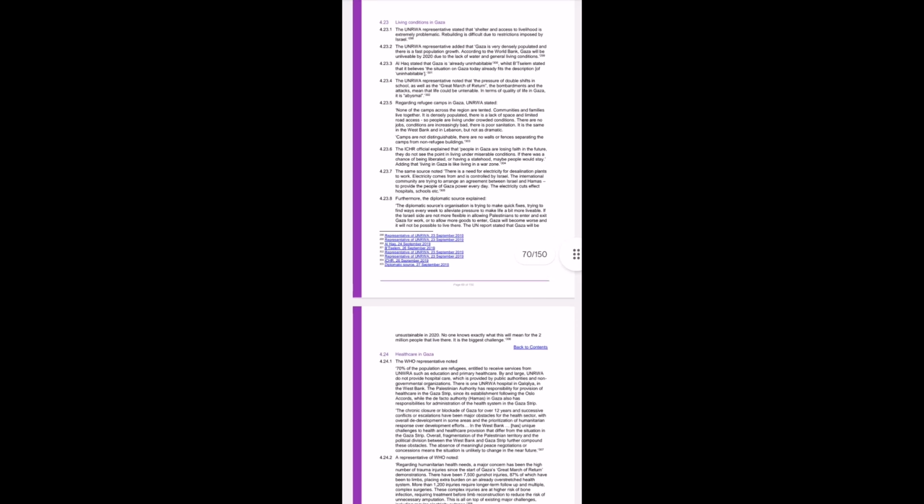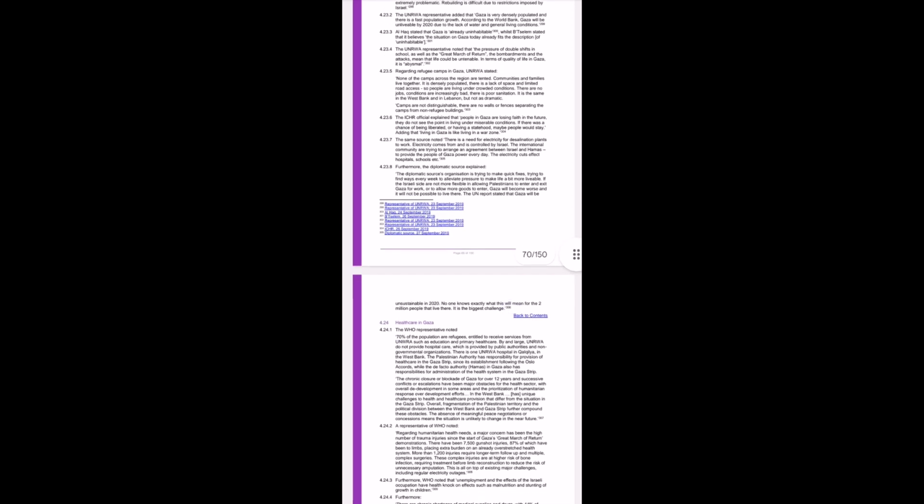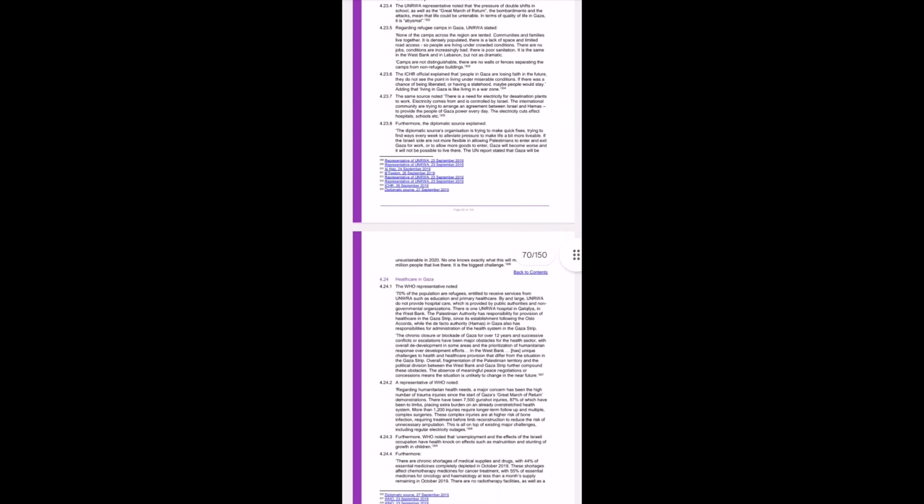And then paragraph 4.23.7, the same source noted there is a need for electricity for desalination plants to work. Electricity comes from and is controlled by Israel. The international community are trying to arrange an agreement between Israel and Hamas to provide the people of Gaza power every day. The electricity cuts affect hospitals, schools, etc. It goes on, paragraph 4.23.8: the diplomatic source said organizations are trying to make quick fixes, trying to find ways every week to alleviate pressure to make life a bit more livable. If the Israeli side are not more flexible in allowing Palestinians to enter and exit Gaza for work, or to allow more food to enter, Gaza will become worse and it will not be possible to live there.